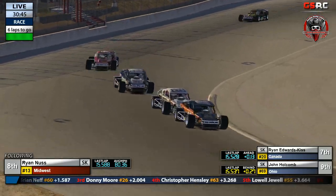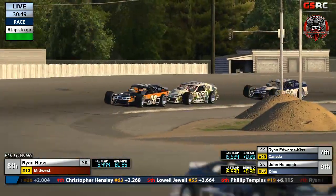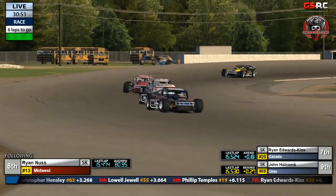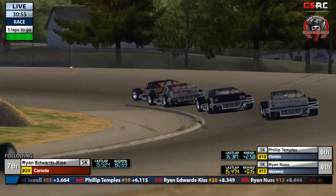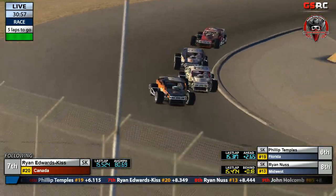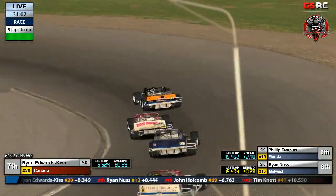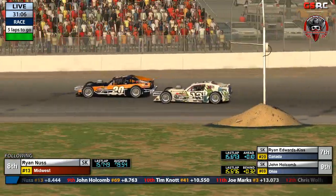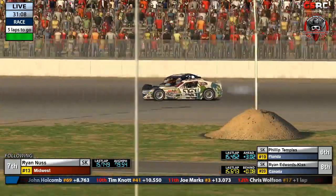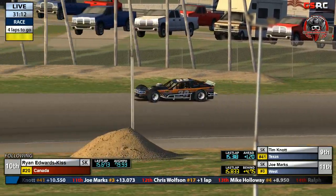Nuss had about a nose underneath Edwards Kiss, but then Ryan Edwards just slammed the door shut on Nuss and Nuss actually had to check up just a hair. Kind of watching it again. He's trying to get the low line to work off of the bottom, but you can't get the car wound up as much as you can if you take more of a straighter line. But he's going to try to get a good run here. Oh, trouble! Ryan Edwards Kiss goes around.